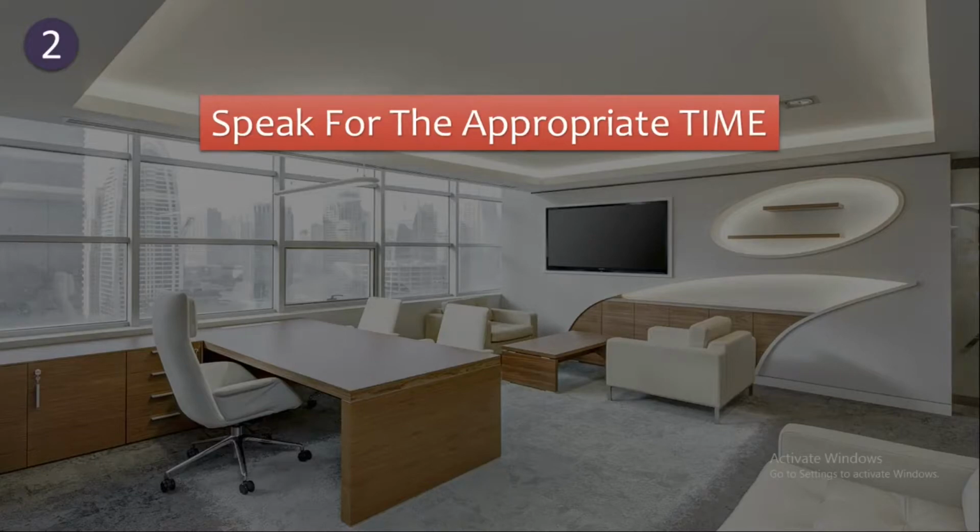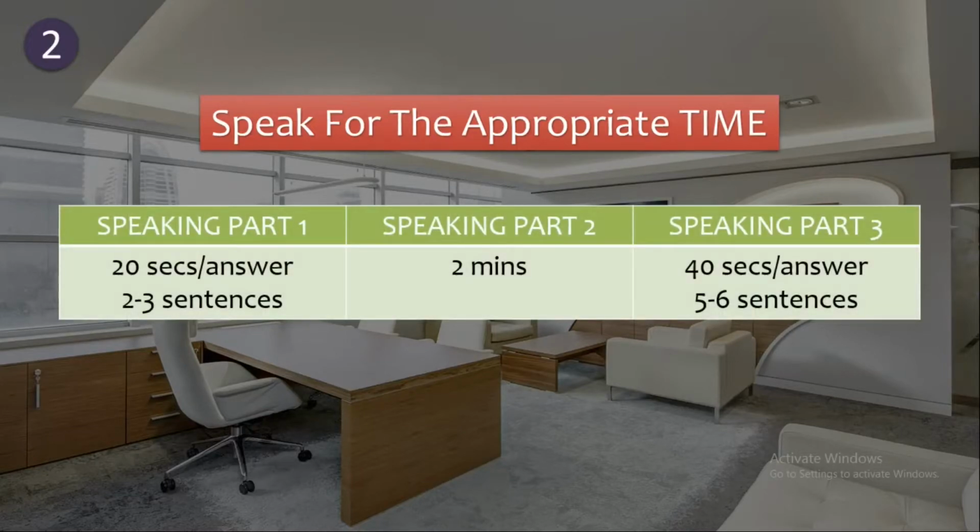What is the right time? For speaking part 1, you should speak for about 20 seconds. Speaking part 2, 2 minutes. And speaking part 3, about 40 seconds per answer. It's a must that you should speak for the correct amount of time in each part. Remember, there will be no clock in the exam hall. So how will you know for how much time you spoke?